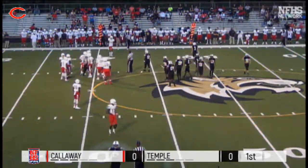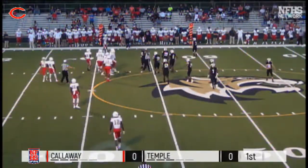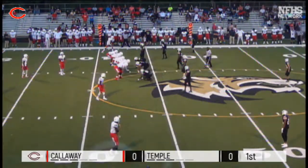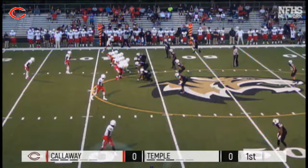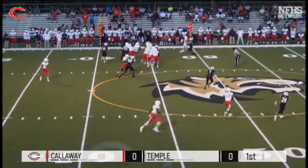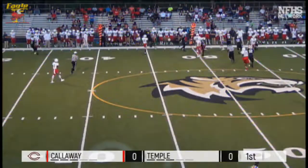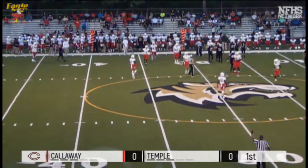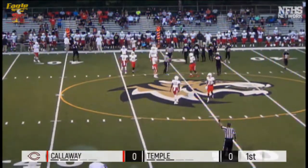Callaway looks like they're going to go no huddle. We've got to the near side Dre Potts and Marcus Mormon in the slot. Freeman in the shotgun takes a snap, gives it to Cartavius. He's off left end. He's got a big hole, and he's going to pick up about 6 or 7 on the play, close to a first down up to the Temple 49-50-yard line. We'll see where the referee spots the ball.